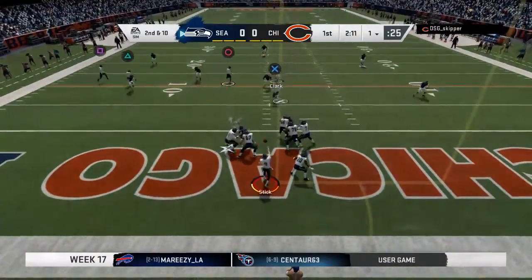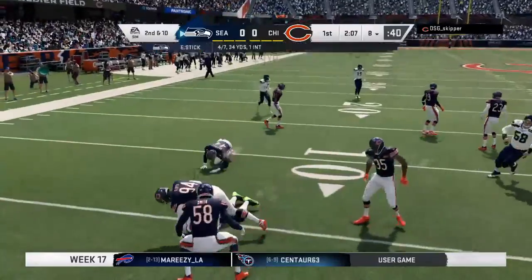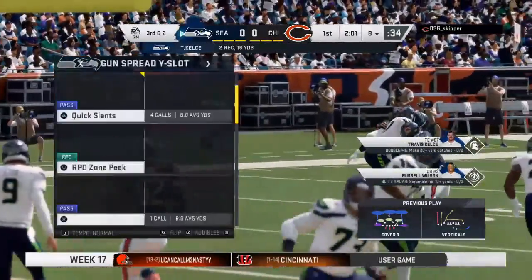On 2nd and 10, it's Stick. Complete, the tight end, Kelsey. And he's able to get this one up to the 8-yard line this time. 8 yards on the completion, but now they face 3rd down.